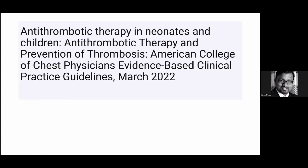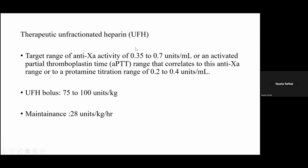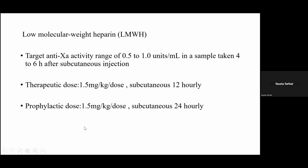Okay. So finally, coming to CHEST guidelines 2022, these are the American College of Chest Physicians Evidence-Based Clinical Practice Guidelines, updated in March 2022. As we have discussed, for unfractionated heparin, the anti-Xa activity level should be maintained between 0.35 to 0.7. The bolus dose is 75 to 100 units per kg, followed by the maintenance dose, which in less than 2 months is 28 units per kg per hour. In low molecular weight heparin, the target anti-Xa level is 0.5 to 1 unit per ml. The therapeutic dose is 1.5 mg per kg per dose subcutaneously 12 hourly, and the prophylactic dose is 1.5 mg per kg per dose every 24 hourly.